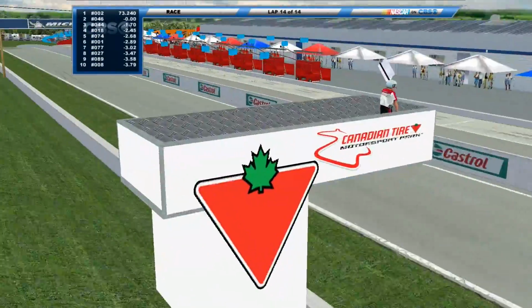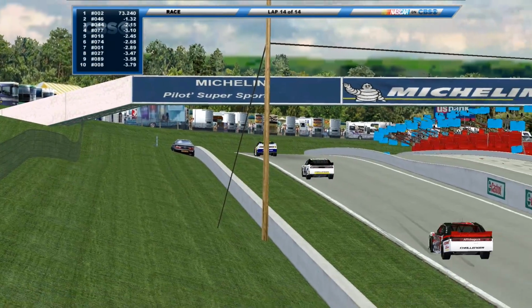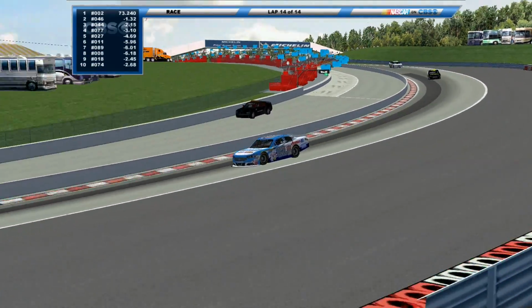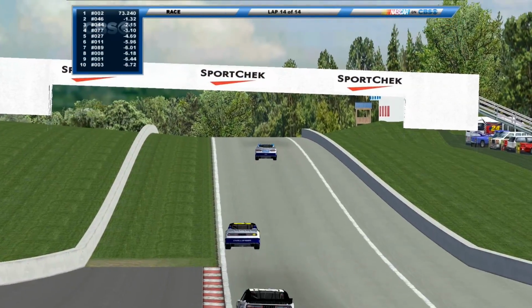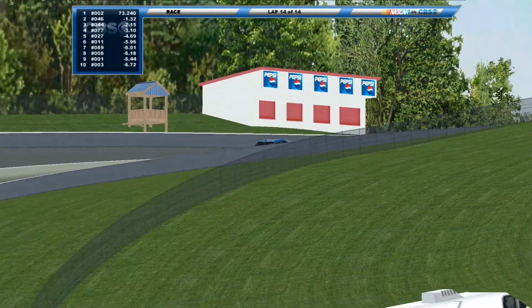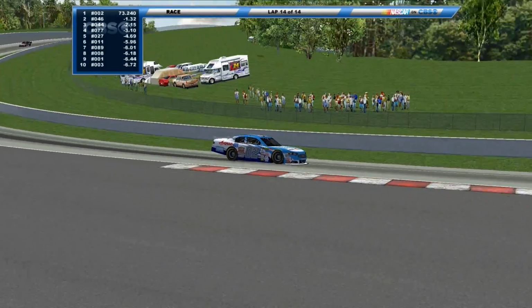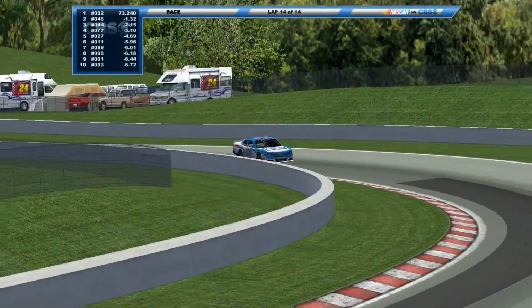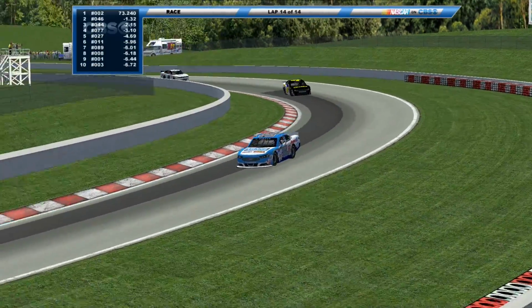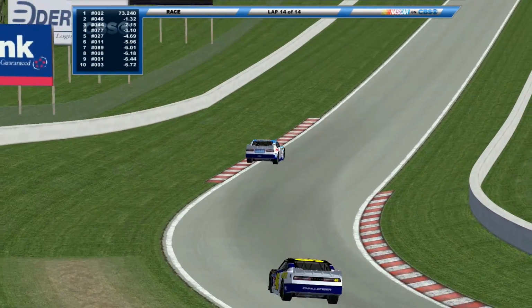Here we go. White flag is out. He's taking the white flag. Even if the caution comes out, we stay. We keep racing. And there it is. Caution. But the leader has already taken it. Does not matter. Once the leader takes that white flag, we keep going. The O2 a bit slow there. It sounded like he was a bit slow.